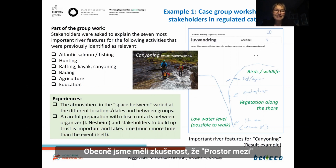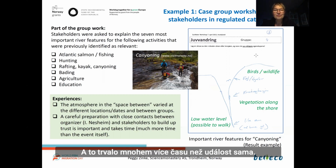In general, we made the experience that the space between, that means this creative atmosphere, varied at the different locations and dates and also between the groups. It was very important that careful preparation was done by my colleague with close contacts between her and the stakeholders to build up the trust that is important. And this took a lot of time, much more time than the event itself.